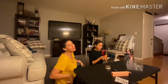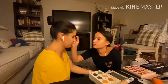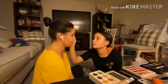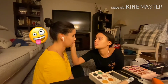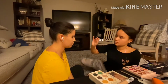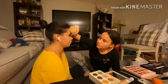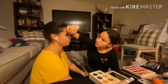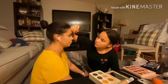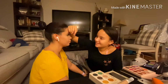is going to be doing my makeup. Is that the brush that comes in the... Yes. Is it as easy as it looks when you watch other people? No, it's kind of hard. Hold on.